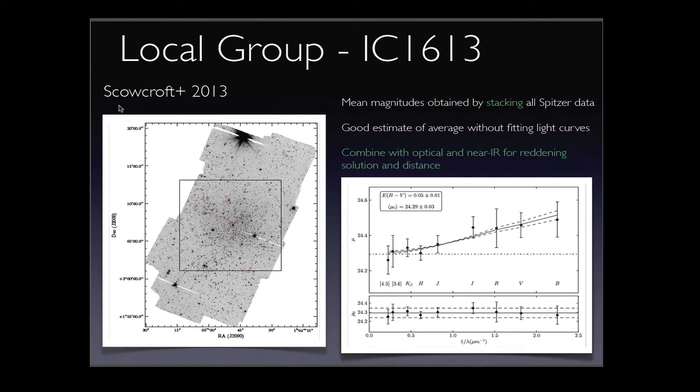So what we did in this case was slightly different to how we treated the LMC and the Galaxy, in that we stacked all the data we had from Spitzer into one image. Because Spitzer is so reliable and its calibration is constant and doesn't change, when we stack all this data, we're essentially averaging over a light curve of a Cepheid without having to reduce each image individually. So this gives us a higher signal to noise on the resulting magnitude and an average over the light curve immediately by just analysing one image.